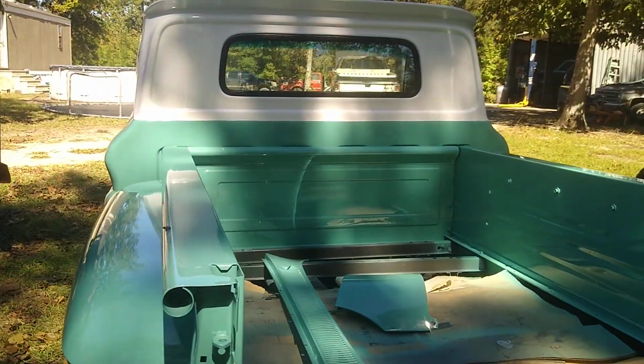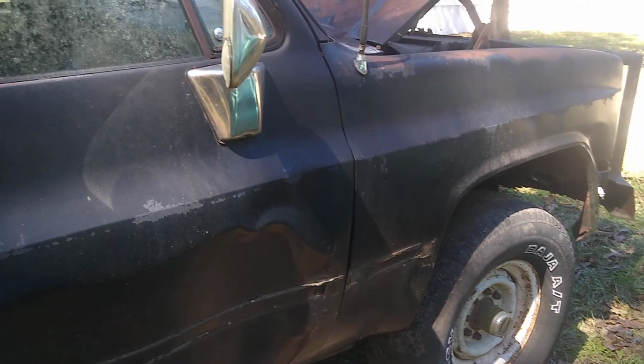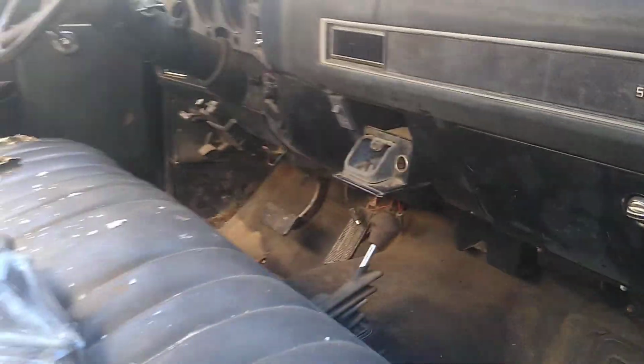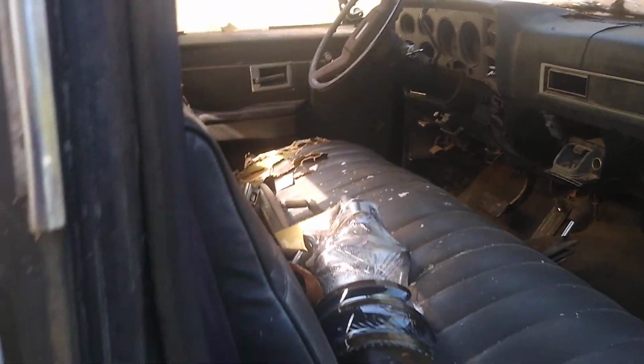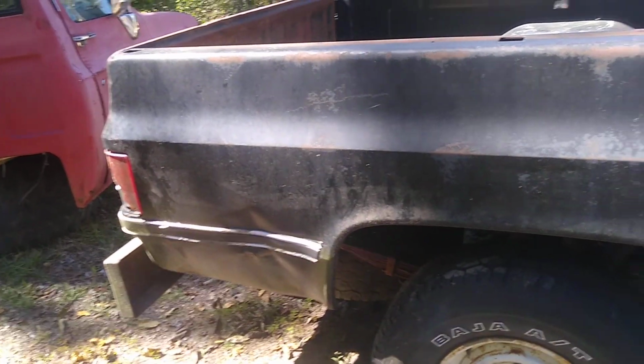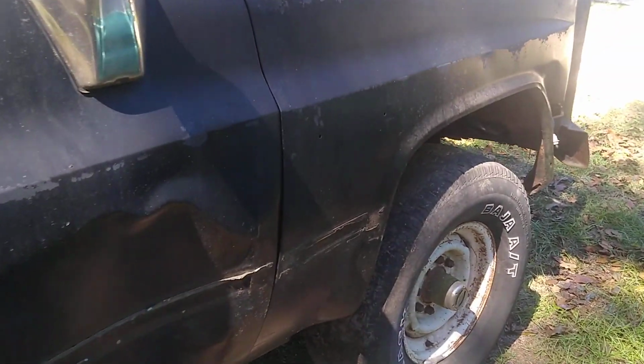Put me a nice slick paint job on it. Replace the dented panels. Yes, I'll get it redone. Anybody need a long bed box, let me know. It ain't too bad. Be some of the people up north, maybe. Sell it for a good price and a long bed frame.